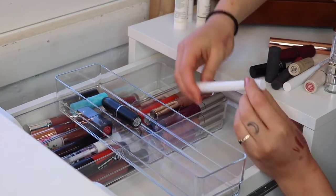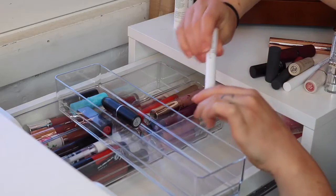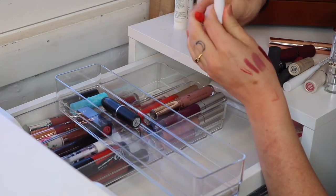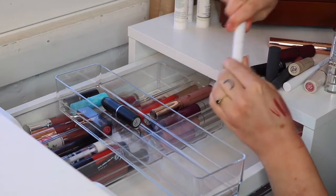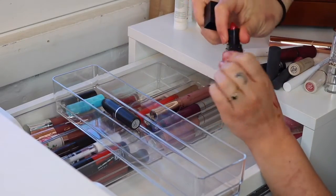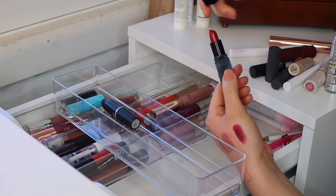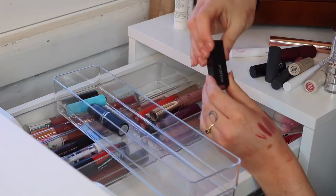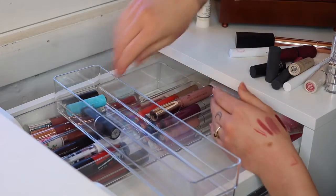This is another ColourPop lippy stick in the shade Beauty. Right here. I'll talk about that in another video. This is from Smashbox. It is the shade Legendary. Can you tell? I like mauves and I like reds. What can I say? You know, I need to start using that one more. Definitely, you know, figure out how I feel about it.